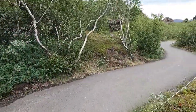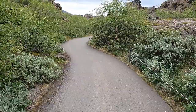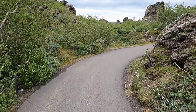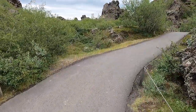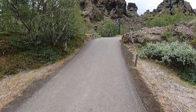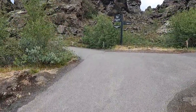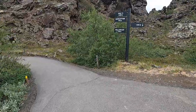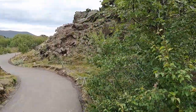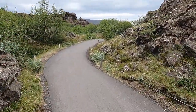As you can see, this place is not that empty. You see a lot of people out and about. And hopefully I find it easily. It's kind of confusing, the signs to where to go. Now I'm just following the sign where it says Hallarflot, 130 meters this way. And she told me this is a very, very small place that I might miss, I may not even recognize.